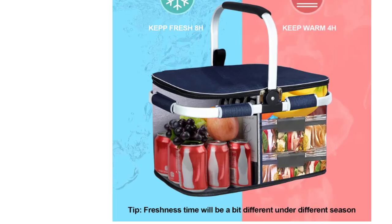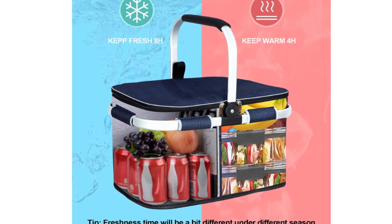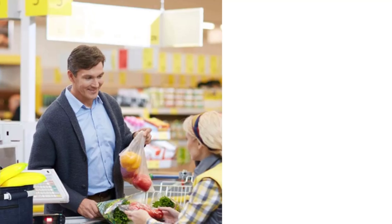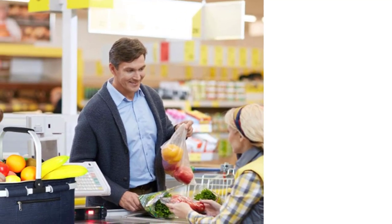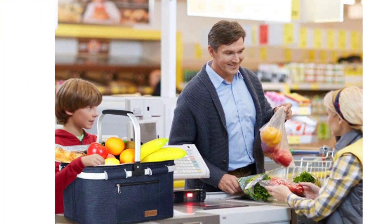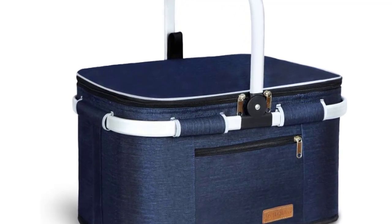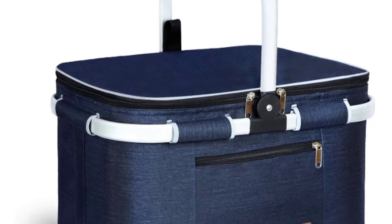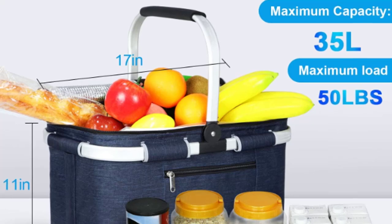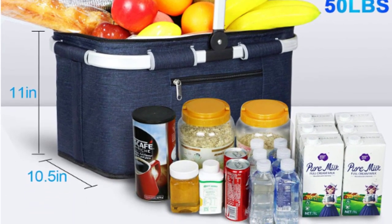What stands out is its internal support frame, which keeps it upright even when empty, a feature many cheaper models lack. The aluminum handle and Oxford fabric ensure durability without compromising on weight. It folds flat for easy storage and expands quickly when needed, offering an impressive 35L capacity. Ideal for picnics, beach days, or car camping, this is a premium choice for those who value organization and insulation. Though slightly bulkier when expanded, the performance more than makes up for it.